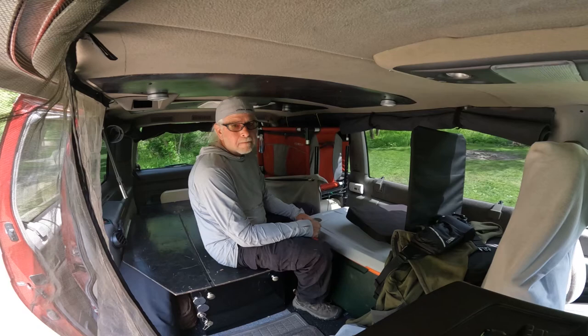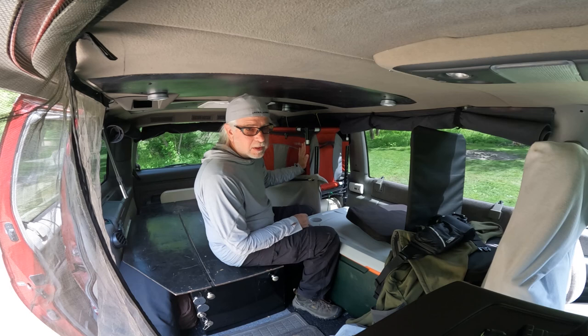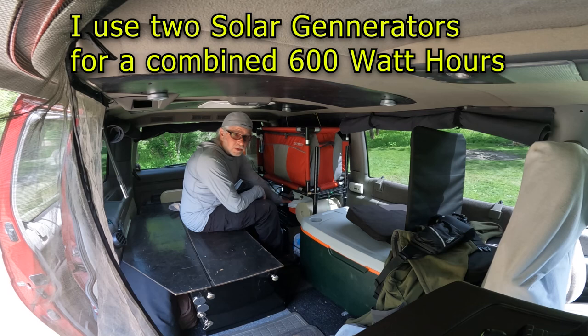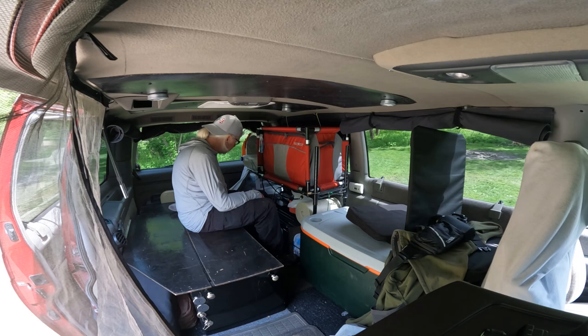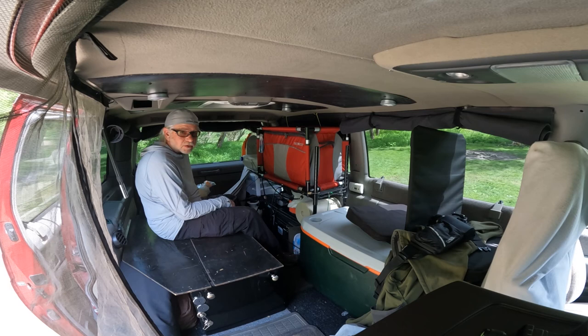On the inside of the camper, I have insulated shades. They roll up when they're not in use. This is a camp kitchen, and this is my sink unit, which is portable. I can take it inside or take it outside. My power units here, little SoGens, a little storage drawer area unit thing. I have a pressure washer for washing dishes. Looking way in the back, this little gas tank holds diesel, and it's for a diesel heater that I have mounted under the unit here.